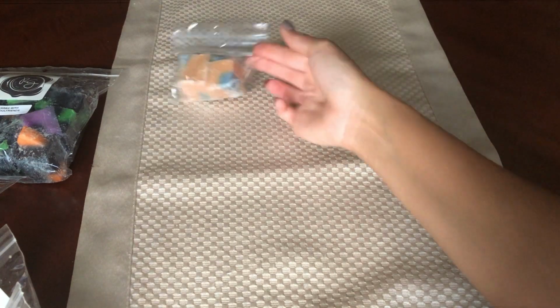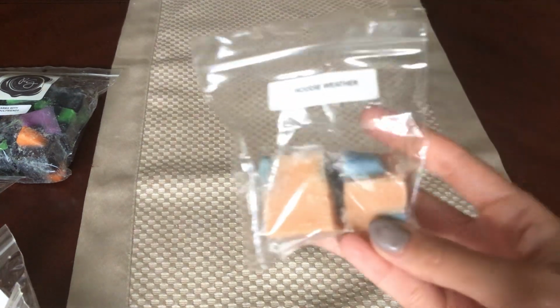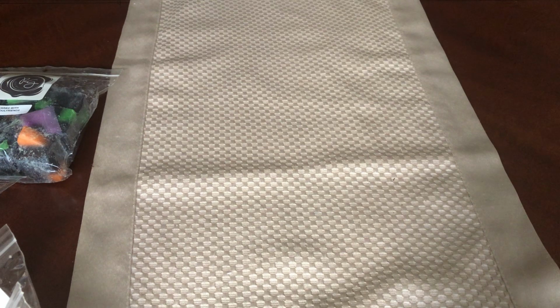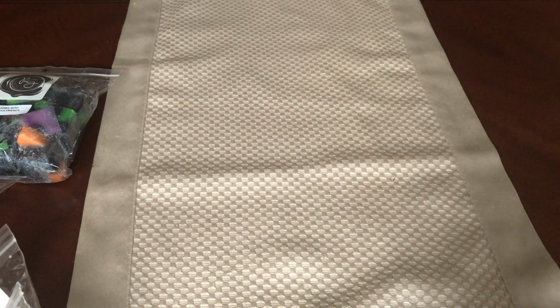And lastly, we have Hoodie Weather. I also purchased more of this one. I don't remember the scent description of this, but it's giving me vanilla sandalwood vibes, or leaves maybe. I don't know, but this one is so good. I got more of that one. It's so fall. I think you can even melt something like this going into winter. I really feel like it has sandalwood in it, but it smells so good.